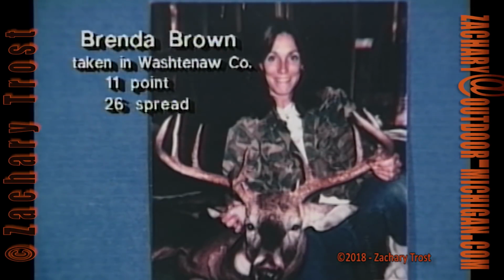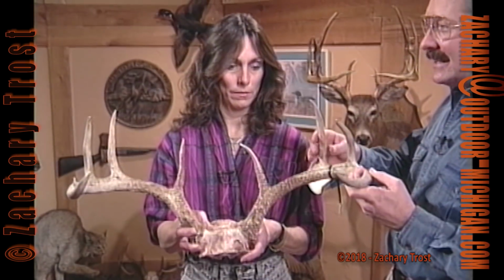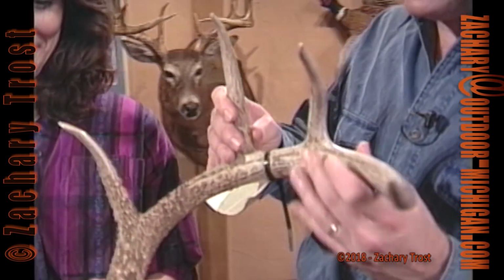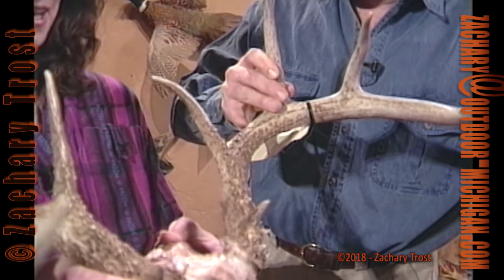Brenda Brown, a woman bow hunter from Grosse Ile, took this huge 11-point rack, an overall score of 37, from none other than Washtenaw County, coming up a lot here on Big Buck Night. But look at the spread on this rack, 26 inches. Brenda, what did you think when you came upon this buck after you got it? Oh, I didn't even stay. I left right away. You left? I left for help. It was way too big for me. I imagine it was probably laying on its side with its rack standing up. Yeah, he was 26 inches. He was big.